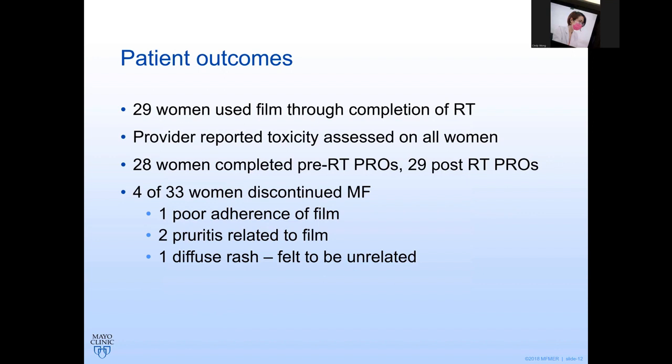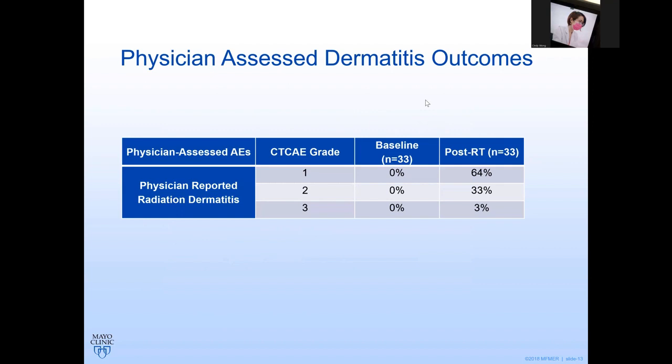We had patient-reported toxicity on all patients, as well as patient-reported outcomes. We did have a few patients who discontinued the film, but all in all, a successful go. So we can see that the toxicity was largely grade one and two, with just one reported grade three toxicity.